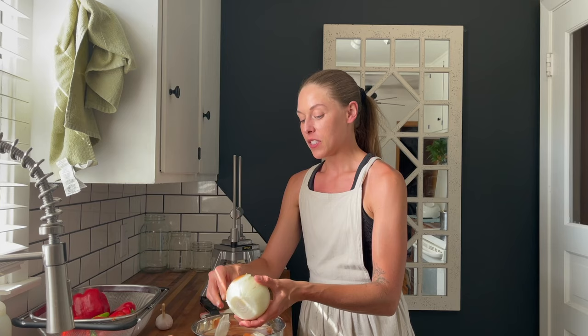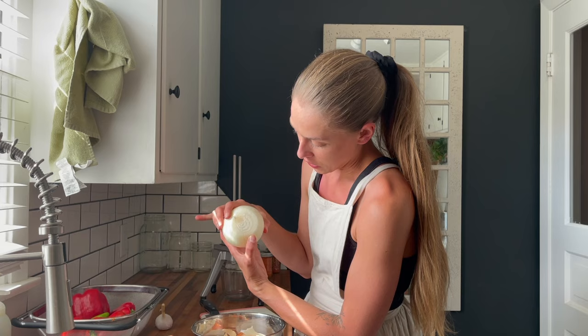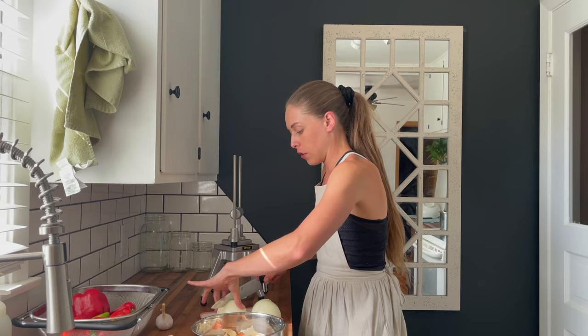So let's see, where is this at? Oh yeah, it's right here. It still looks fine now, but you can tell it's a little bit lighter in there. So it's definitely a bruised onion. I'm just gonna quarter this and then get it run through my little chopper here.